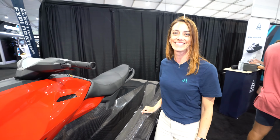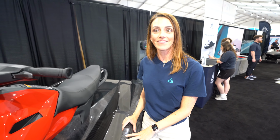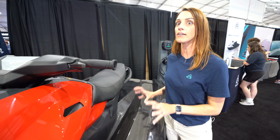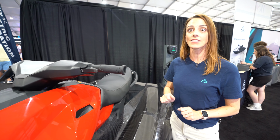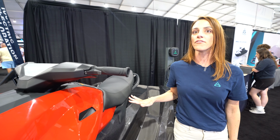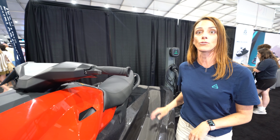Okay, so I know some people have concerns about lithium and what happens if it gets in contact with salt water. So what do you tell people that have that concern? Yeah, it's a fair concern. Our batteries, like I said, are fully sealed and enclosed, so the salt water can't get to them. We do recommend from time to time that you rinse and care for the body of the craft, but there's no need for flushing because it's a closed loop system, so the water never gets into the motor.